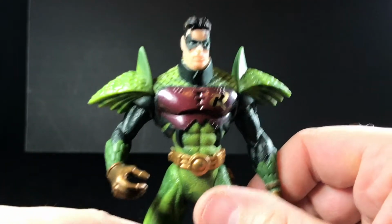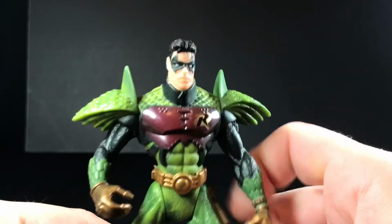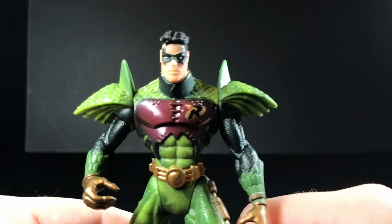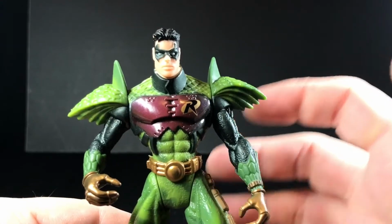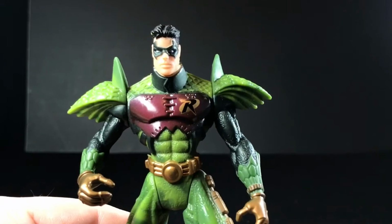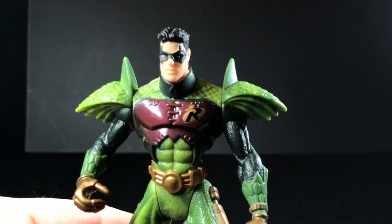I like this. I think this was another cool Robin. It seems like in this line, they did a pretty decent job of actually making Robin a toy that you would want to buy. Because sometimes you get Robins and you're like, oh wow, I got a Robin. I wish I got Batman.